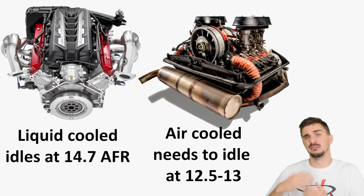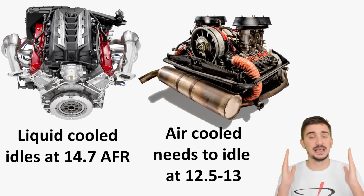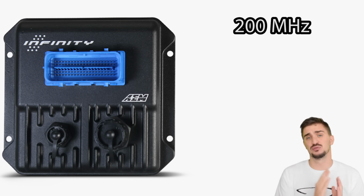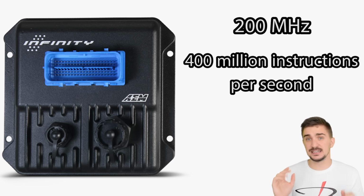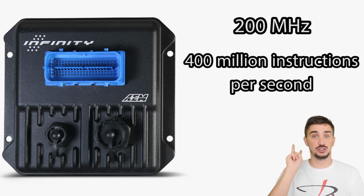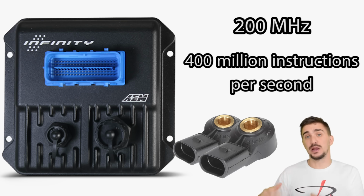Now, although early ECUs could detect knock and could respond to it, they were a bit slow, so over time their belated responses could spell disaster for the engine, but modern ECUs are a different story. For example, I'll be running an AEM Infinity Series 5 standalone ECU in my Toyota MR2 turbo project build. Now, this is a 200 kHz processor that can process 400 million instructions per second. This means that it's more than fast enough to detect knock and fix ignition timing before the next compression stroke, even at high RPMs. On top of that, it comes with 2 knock sensing circuits, so you can run 2 knock sensors, and it also works with piezoelectric and flat response knock sensors right out of the box.